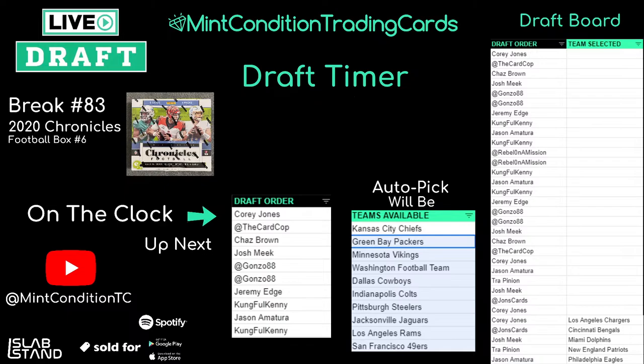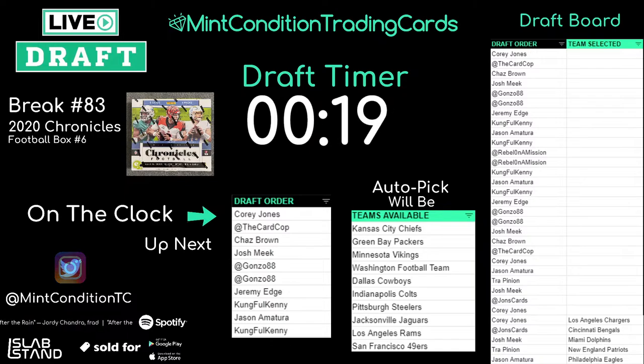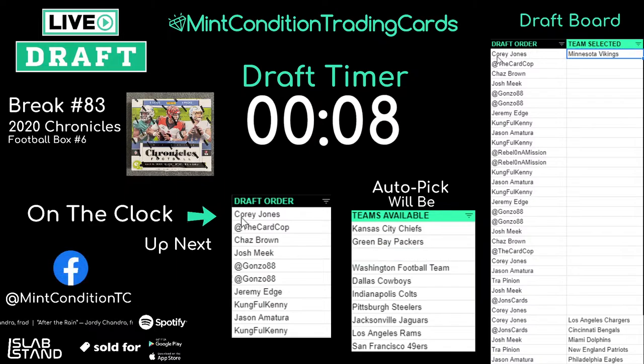Let's start it again. Corey, up next. And guys, you can see who's up next here in the middle. Obviously, I can't move. But right here in the middle of the draft order, J-Jet Purple, Bolt Up Thor. Very nice pick. Love it. You know I love it.